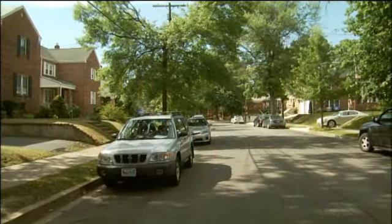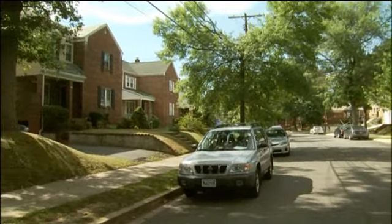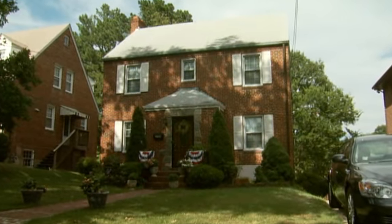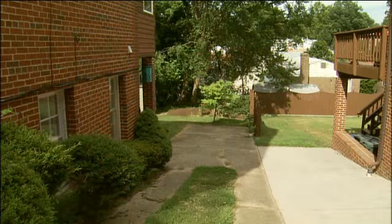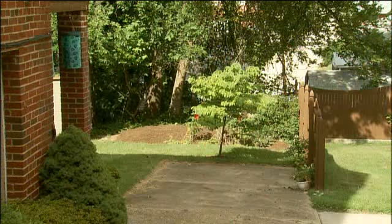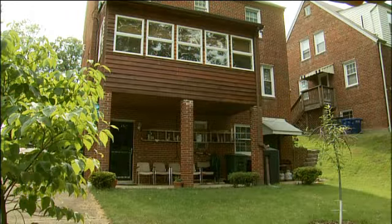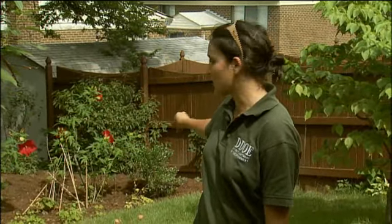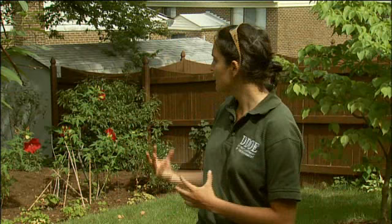Up the street from the Black family, Donald and Barbara Harrison were also struggling with stormwater runoff in their backyard. So at this property, there's a lot of water coming towards the backyard. You can see the driveway slopes all the way down. This whole area slopes down and converges right behind me in this rain garden. So all of this is just natural flow going down the property to this area.